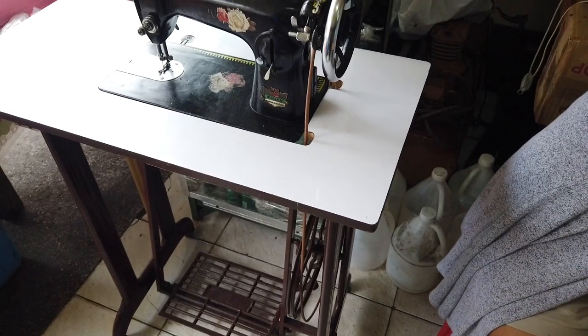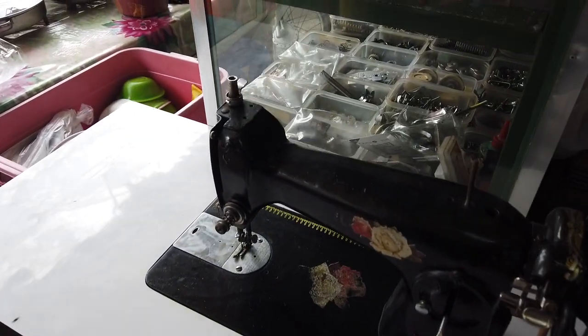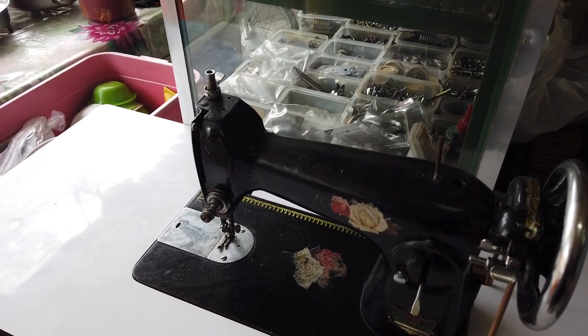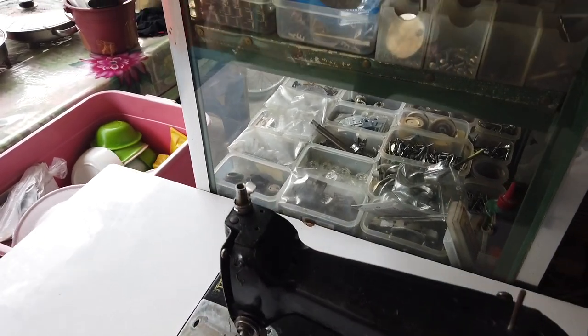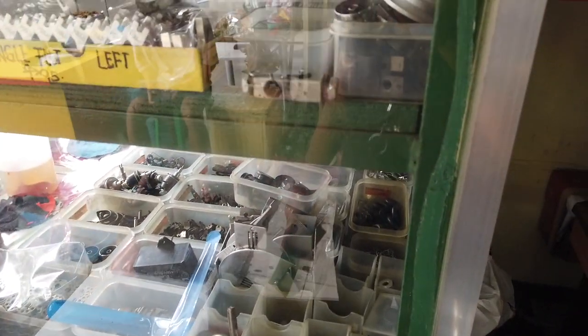Here, this one is only 7,000 pesos because you see the table is different. And here, they got all the different sewing machine parts for sale, the one that you're going to be looking for.